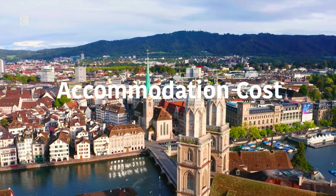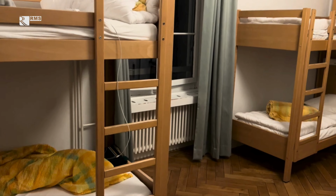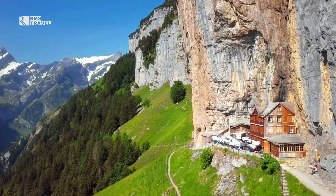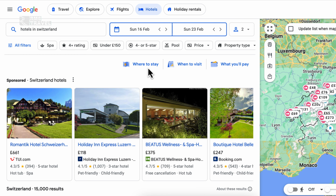Now let's talk about staying. If you go alone, you can stay in a hostel. The cost will be much less than a hotel. And if you are 2 persons or a group or a family, then try to stay in a cottage or apartment rather than a hotel. It won't cost much.